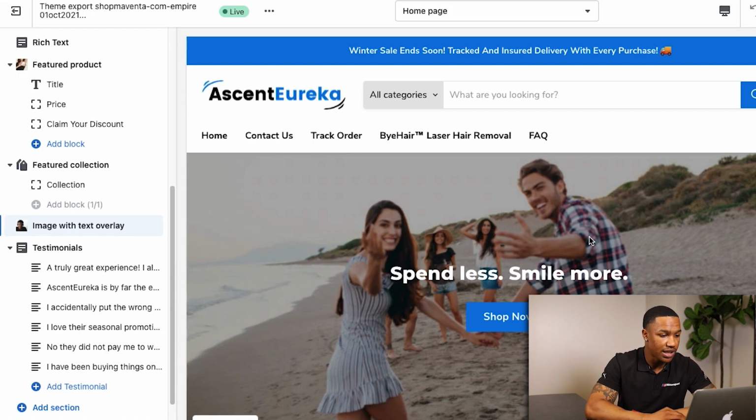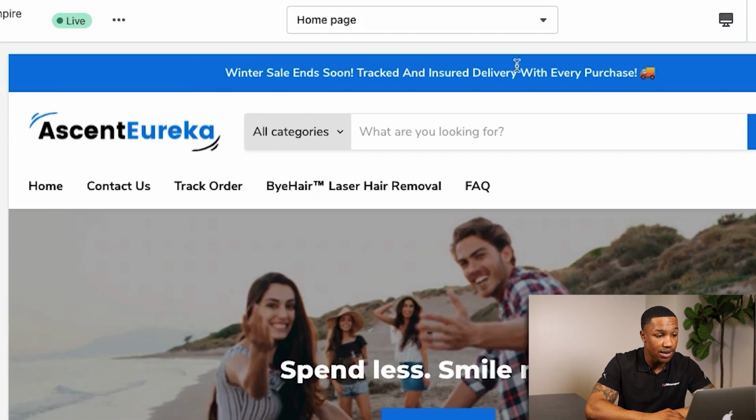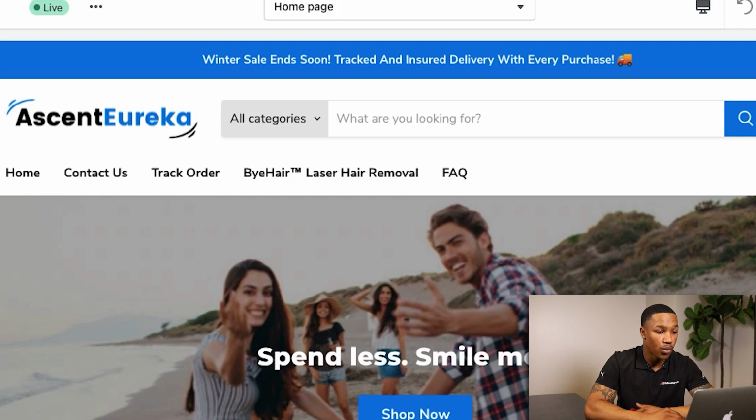And then the first thing that you guys see is going to be the banner. And on the banner, you actually want to be emphasizing a sale going on or putting some urgency onto your customer to buy today. So this was old, saying winter sale ends soon. This is just an example for you guys to put on, just to know that we're trying to build urgency. We're saying ends soon, and then just giving them some insurance by saying tracking and insured delivery with every purchase. So that's the first thing that we go ahead and get into.